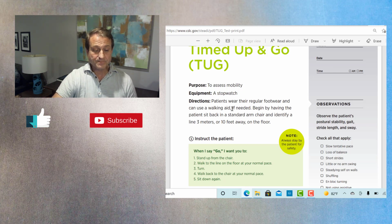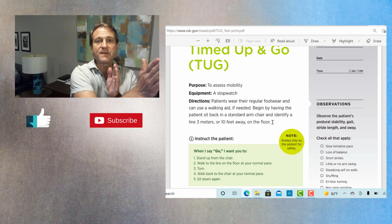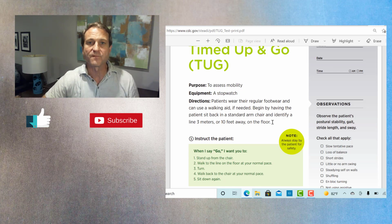Begin by having the patient sit back in the standard armchair. Armchairs are helpful, but it's not an absolute deal breaker. It is a deal breaker if you can't sit up without pushing off your arms, but if you can stand up without using your arms, then you would be okay. And identify a 3-meter line, or 10 feet away, on the floor. What I recommend is using a significant boundary, such as the edge of the refrigerator or the edge of the door, and set the chair 10 feet back from that. It just makes it a lot easier than trying to put some tape, a pencil, a ruler, or whatever on the floor. Just do it that way.